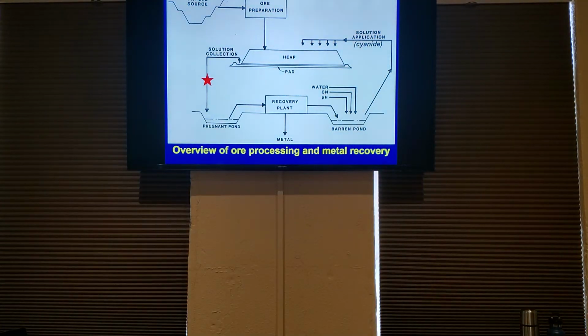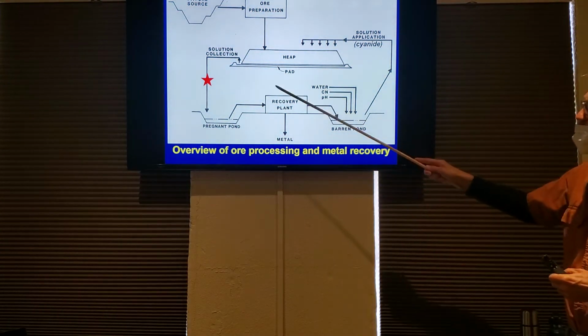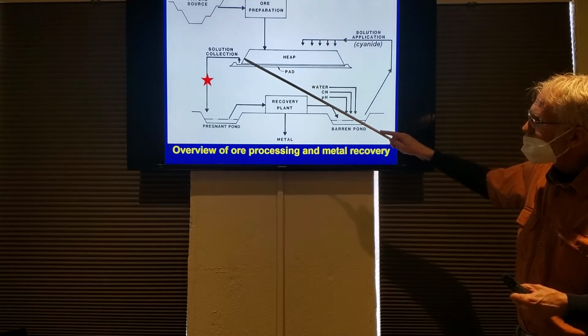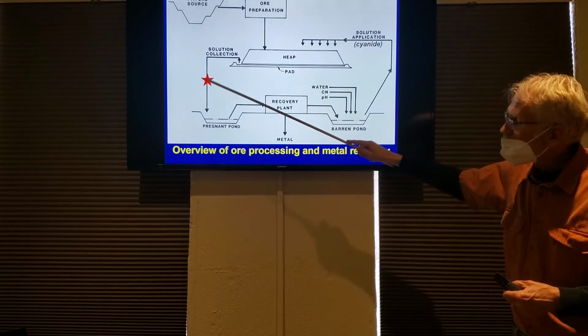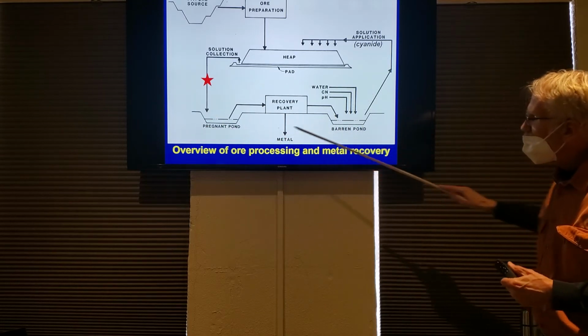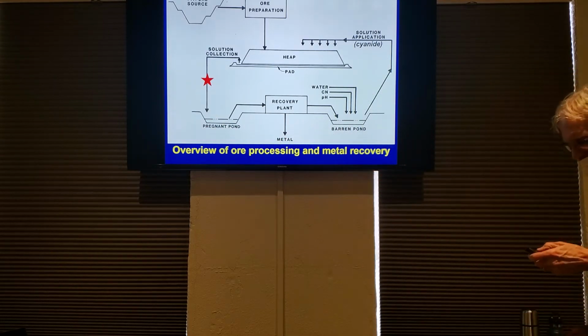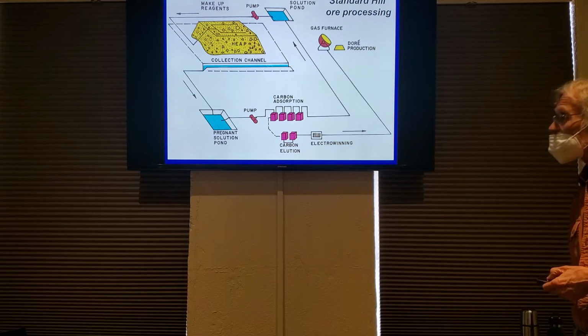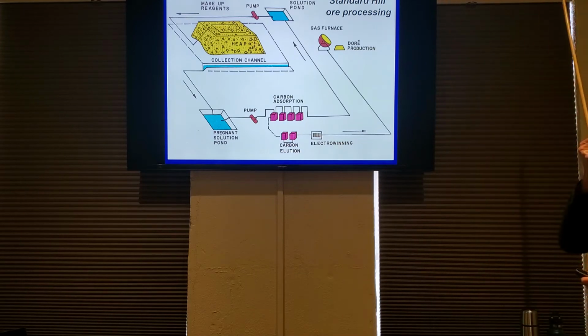Okay, anyway, right now what we've done is we built the heap, and the solution has come through. It's loaded with gold. So basically we're at this point now. And now what we're gonna do is walk through this whole section here of how we're actually gonna recover the gold out of the cyanide. Now to help us understand that a little bit, I'm gonna use a different road map. This one's more specific to Standard Hill itself.